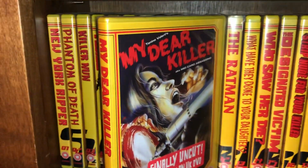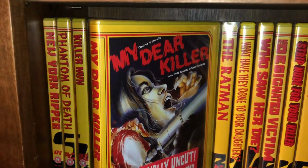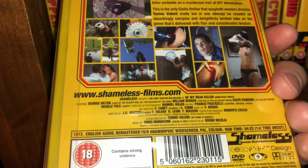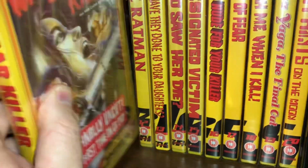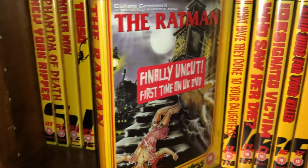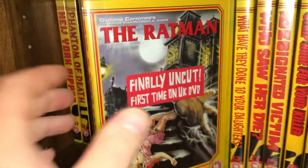So let's see here. What is this? Spine number 11, My Dear Killer. Awesome cover. And the next one here is called The Rat Man. And there was a little guy, a little actor in here. At the time, he was the Rat Man.